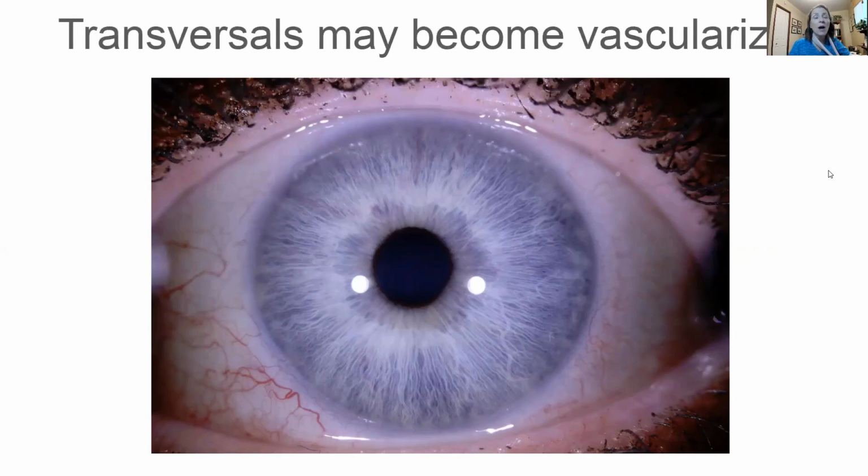Now, I will tell you, I have never yet had the privilege of doing a series of annual photos with a client and seeing the vascularization happen over time. This client that you're looking at on my screen has had vascularized reflexives in her eyes for the 25 years or so that I've known her.